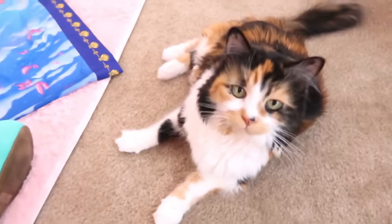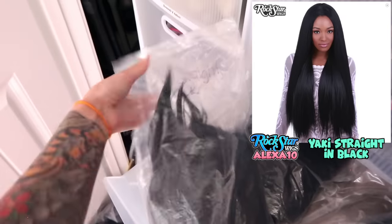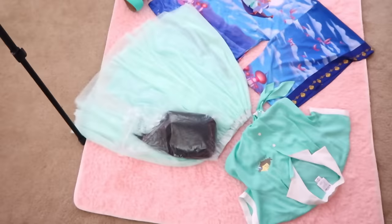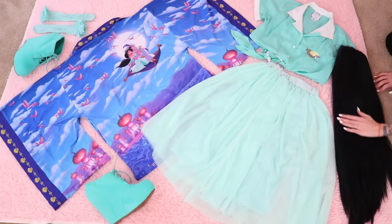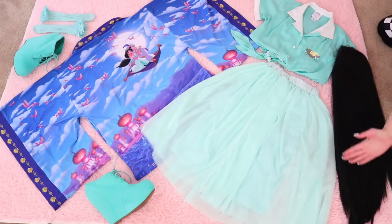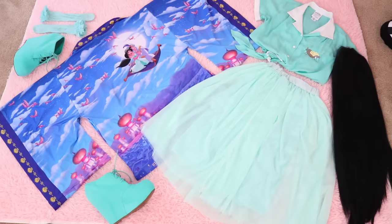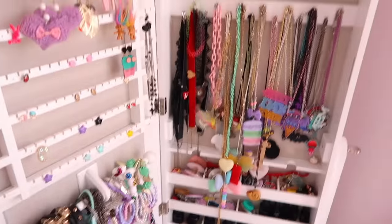It's coming along. It looks so good. It looks so good. All right, black hair. Ah, yes, okay, this is the one I want. This is Rockstar Wigs Yaki Straight in black. It's the lace front, the long straight one. Perfect for Jasmine. I think I will pull this into the classic Jasmine three section pony, but I'm not gonna do a super exaggerated, bulbous version of it that I would do for cosplay or something like that. Gold accessories, yeah.